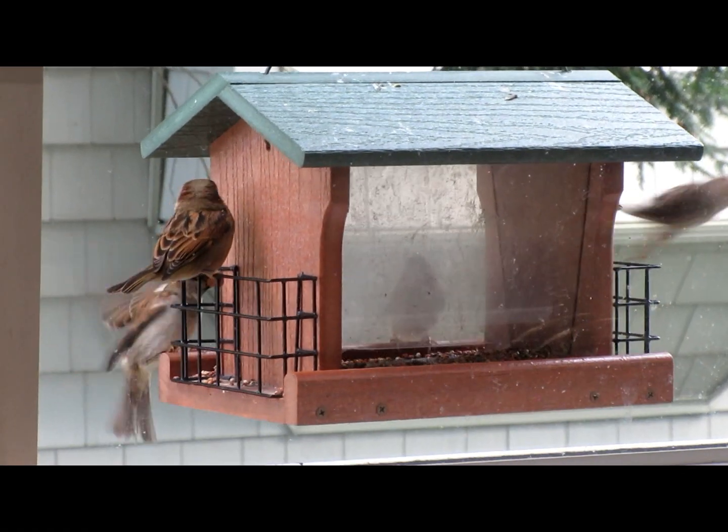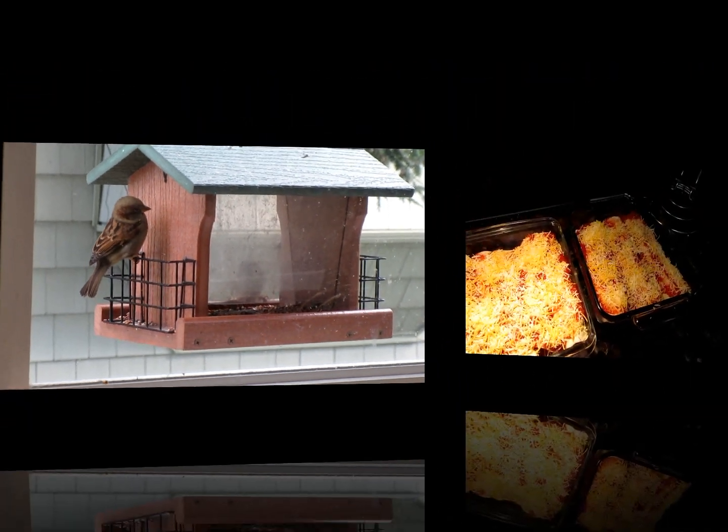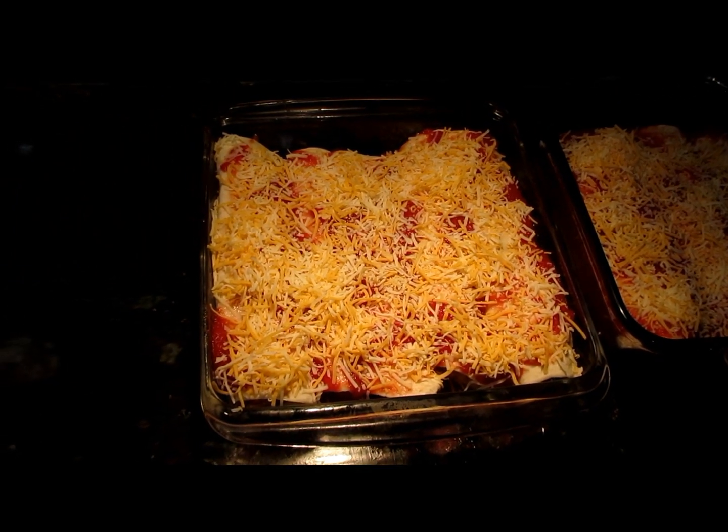Okay, birds, we're having chili for supper. What do you say? You'd rather have seeds. I got it. And this is chicken enchiladas. So what are we going to have tonight? We're having the chili or the chicken? I think we're going to have the chili today.